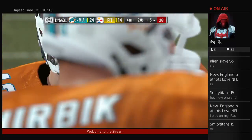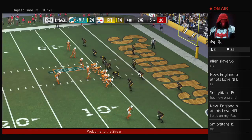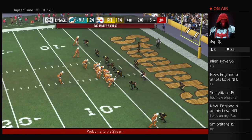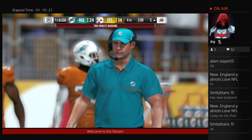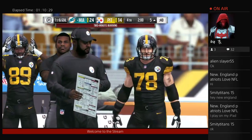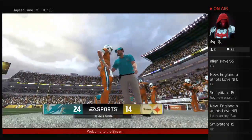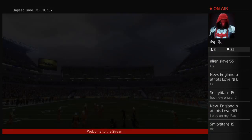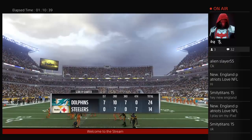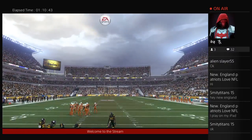And the seemingly endless drive continues. Time for a break. We'll come back and see this one out after this. So the Dolphins have it as we welcome you back in. They've got it 1st and goal in a game that appears to have already been decided.